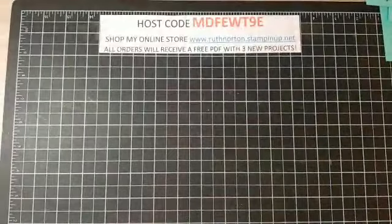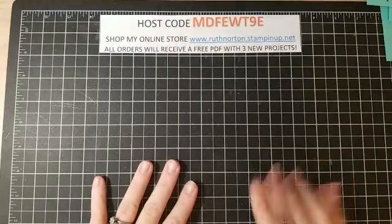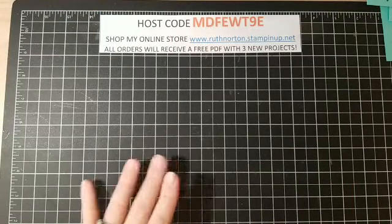That's the paper trimmer. If you guys have questions on it, please let me know. We're going to move that out of the way. I did promise that I had one more thing to show you before we get to our project.